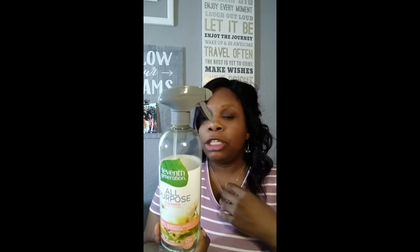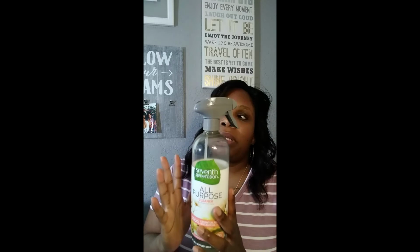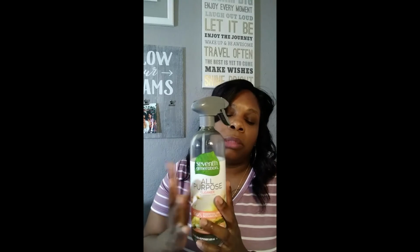What else did I use this thing for? The furniture, just like nightstands, the sides of it, depending on what type of wood and paint you have. I found that it worked just fine. It didn't remove any paint on my furniture. It didn't strip my furniture. So I just found that this was very great to use with little wipe ups. What else I would say? It did fine for wiping out the kitchen sink, wiping off the smooth top stove, things like that.